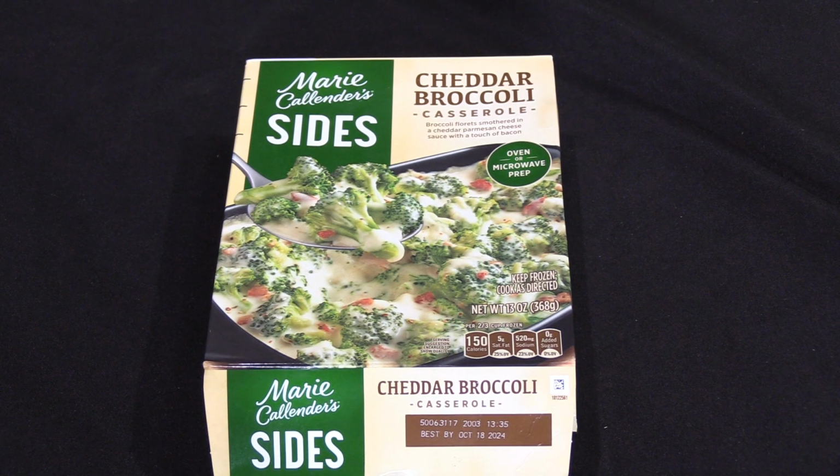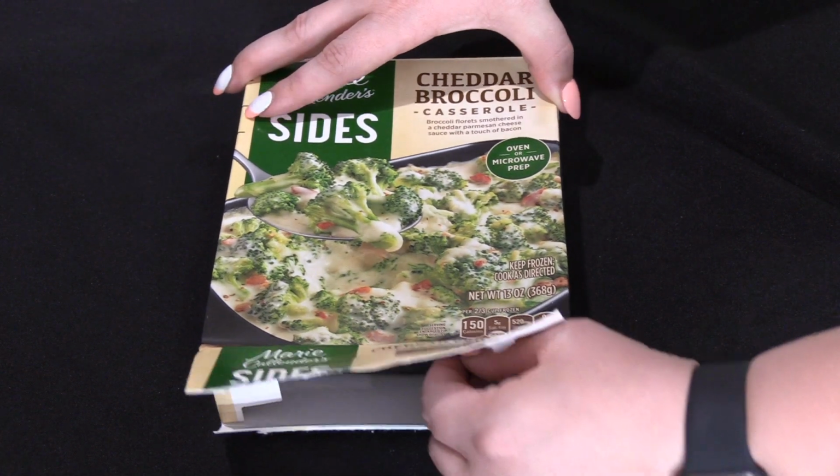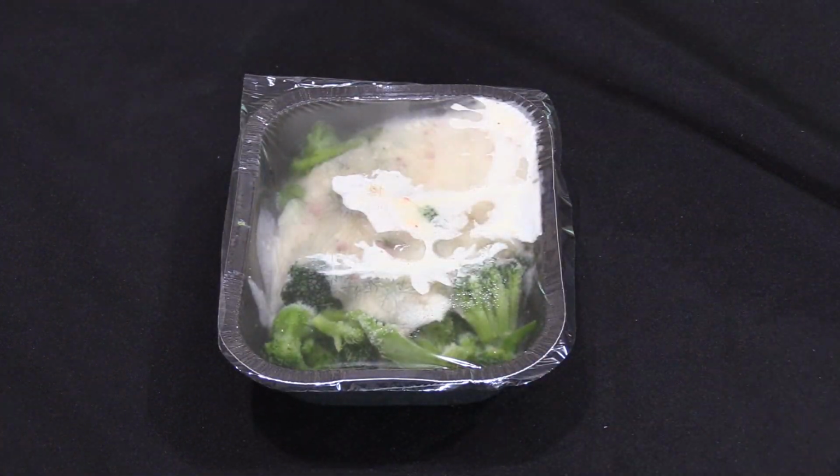So here's the Marie Callender's Cheddar Broccoli Casserole right out of the freezer and right out of the box. Right out of the freezer, the broccoli looks okay, but it looks like a big old spoonful of mashed potatoes on top. Mashed potatoes wouldn't be a bad thing. Mashed potatoes are good if they're done right, especially if they have bacon in them, but they're obviously not supposed to be part of this casserole. But I have a feeling by the time we're trying this casserole, we wish it was mashed potatoes. But that's just me being pessimistic, and that's not fair to you, the people. I need to stay positive.